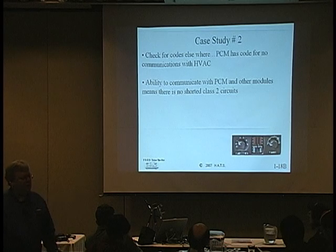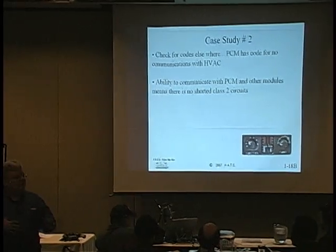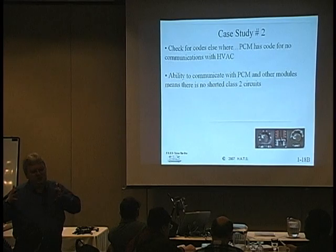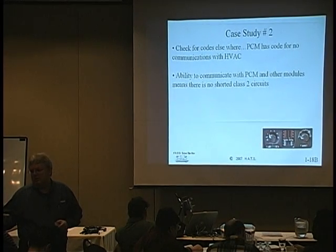Let's see, no communications with the PCM is a U1016. So if the HVAC wasn't seeing the PCM, it would be a U1016. Every code's going to be a U, and then the next 2 or 3 digits at the end of the code will be the ID for that module.